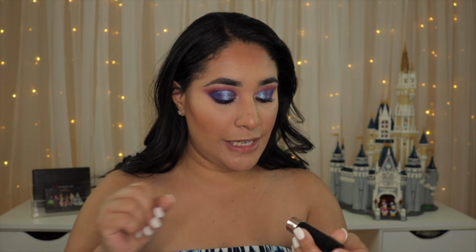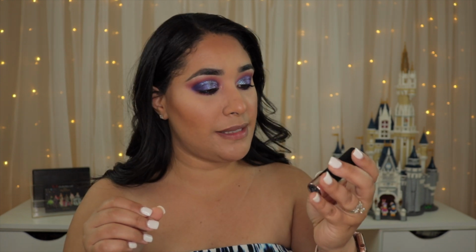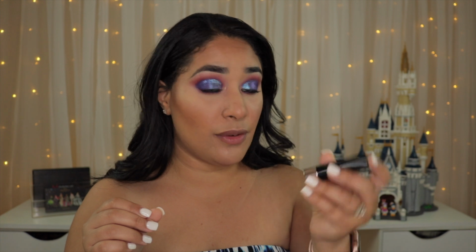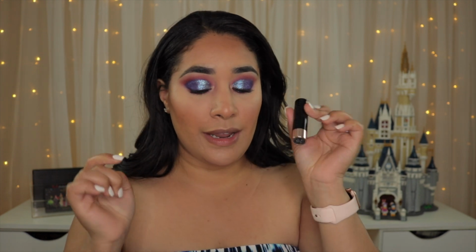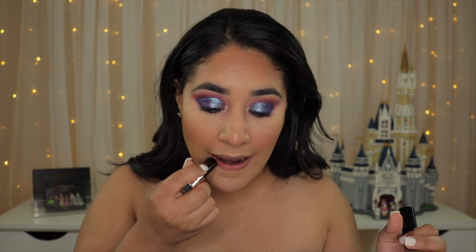This one I found at TJ Maxx. You might have already seen it. This is in the shade Spice. It's from the Anastasia Beverly Hills collection, and it's a really nice matte lipstick. This one I believe is the perfect nude. I'll show you how it looks on me. I am 3W2 in Estee Lauder Double Wear, just for reference. I don't know, I feel like it looks really good on me.